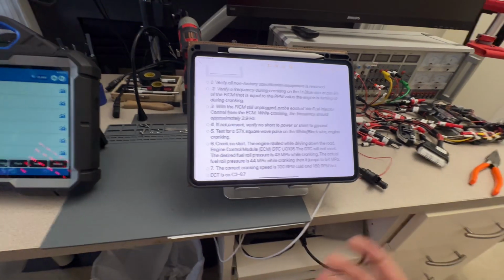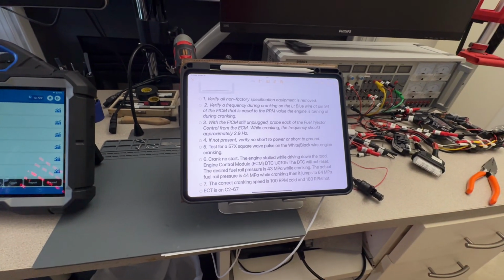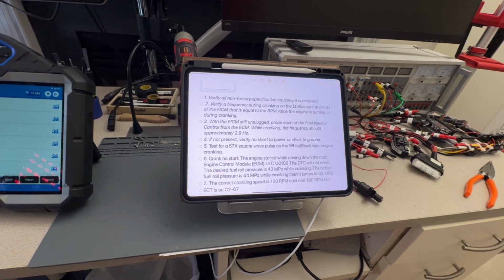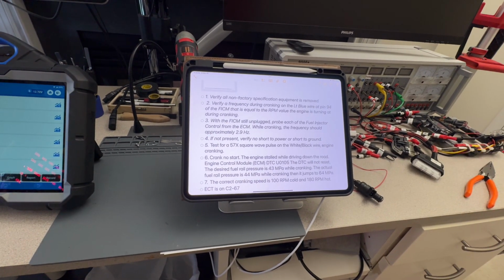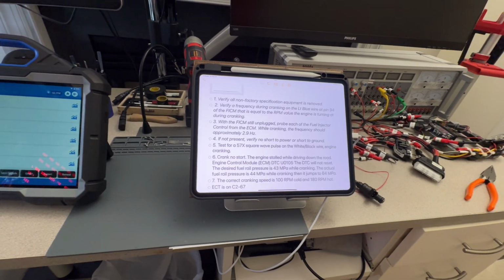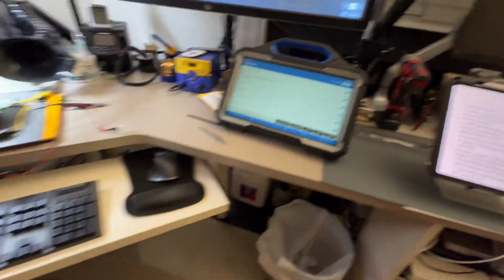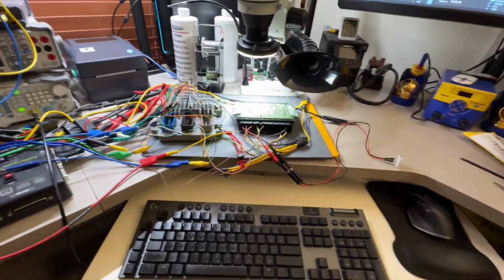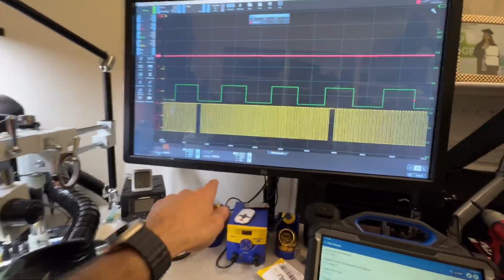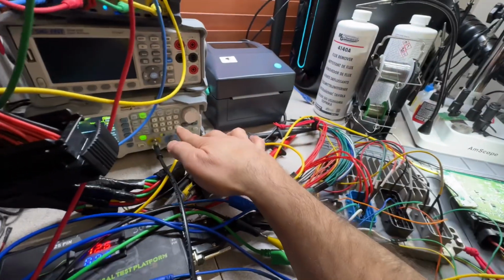Because if it's not, well, let's start with that. With the FICM still unplugged, prove each of the fuel injector controlled from the ECM while cranking. The frequency should be approximately 2.9 hertz. All right, so this is a control that the computer should be doing. So what I did, because I don't have the signal, is I am providing that 2.9 hertz. Actually, let me change it, because I had changed it to 10 hertz as a higher RPM.